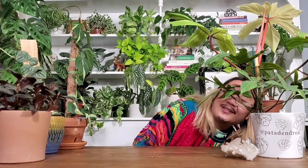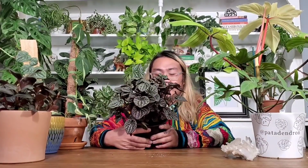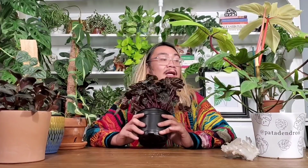So the next plant that I'm going to show you guys is this Peperomia Capparata. I kind of regret getting this. I never know what I'm doing with Peperomia, and I feel like it's already starting to decline. And I've only been able to keep one Peperomia Capparata alive and happy.